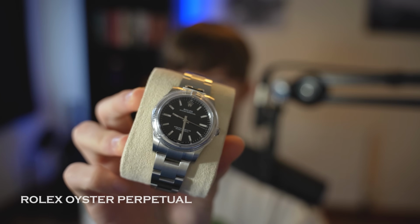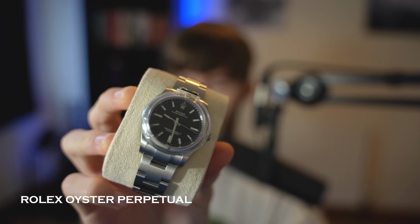So this one, I got the call from Rolex and they sold it to me obviously at retail price. I didn't have to pay the aftermarket price for a second-hand Rolex. So as soon as I walked out of the shop with this one, I was like 35% up on what I paid, which is very, very nice. It is simply the Oyster Perpetual with the black dial.